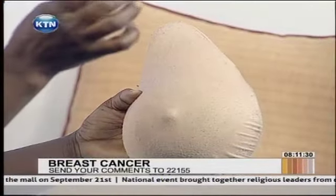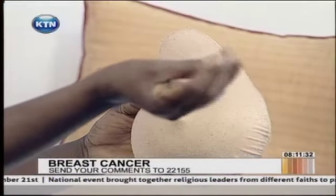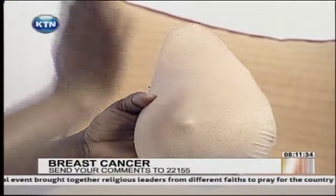Okay. And then when you're in that position, it is for you to identify the pattern that is easier for you to use, once you've been taught. Like I'm going to demonstrate, if I choose the vertical, I'm going to use mostly my three fingers. Then you use the pads of your fingers, not the tips. The pads, you mean this part? Yes, this part of your fingers. And then you just go gently into your breast.